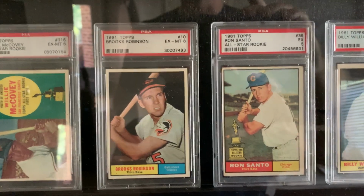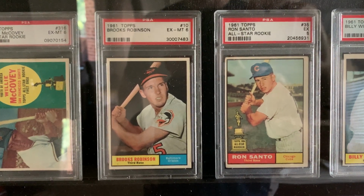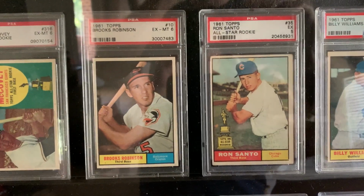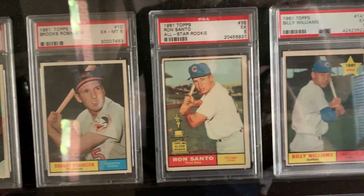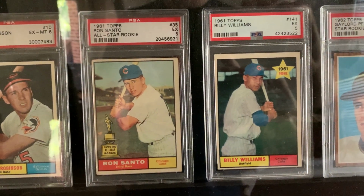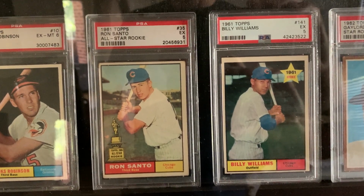Not Brooks Robinson's rookie, but another Hall of Famer anyway. I don't have the 57, that's his rookie. 61 Santo, not one of the more valuable rookies, and neither is the Billy Williams. The Williams I'd sent in and got slabbed also, that's a 5.